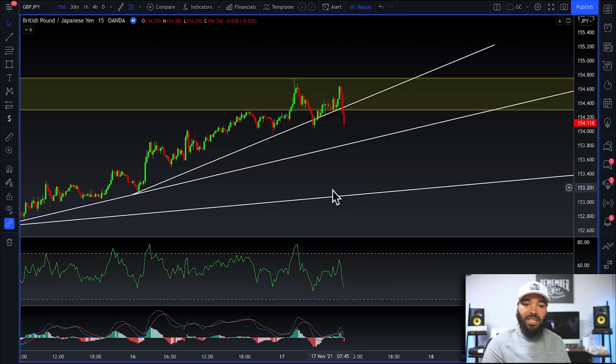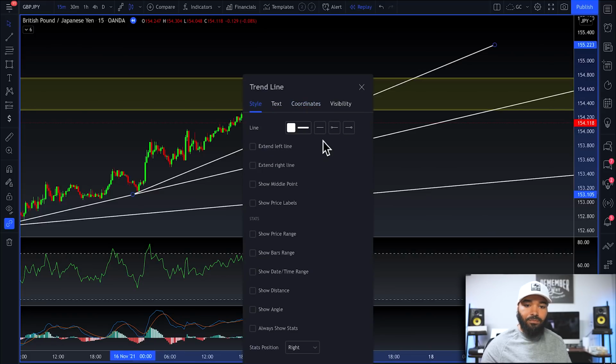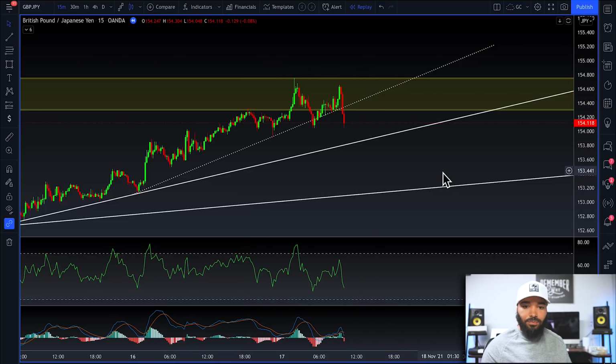All right, the first thing is, you see all these trend lines I got on the chart? I don't know about this third one down here, but I definitely know about this second one. When price breaks the inner trend line, and the inner trend line is this first one, let's make that a dotted one. When price breaks the inner trend line, 9 times out of 10, or let's just say 8 out of 10 times, it is going to go test the outer trend line.